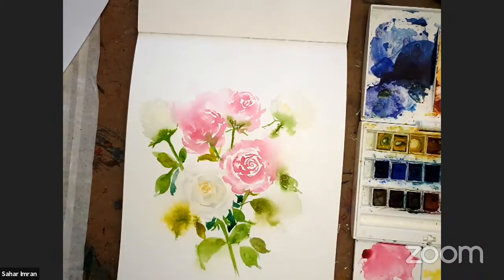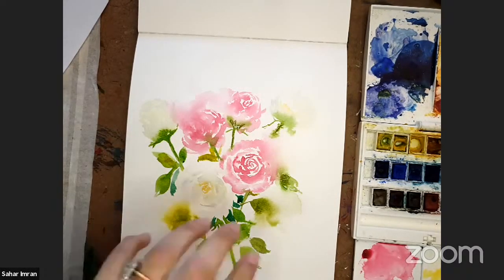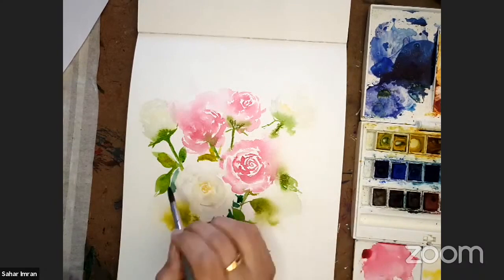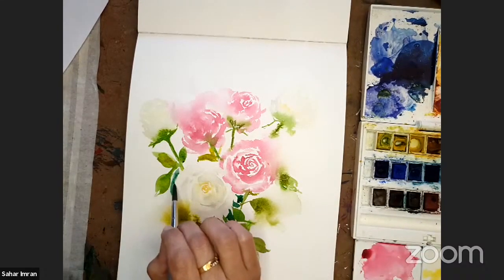It kind of makes the flowers pop even more. Exactly, yeah. So if you want to make the lighter objects in your painting stand out more, you just need a very dark background around them. That will immediately make them pop out.